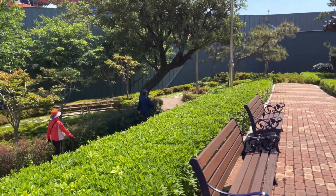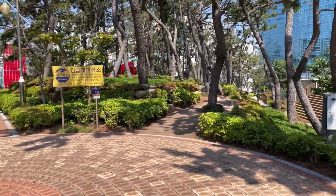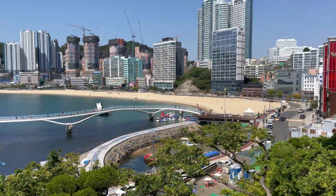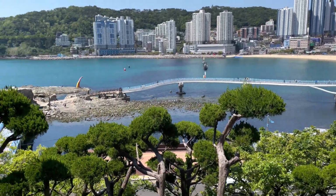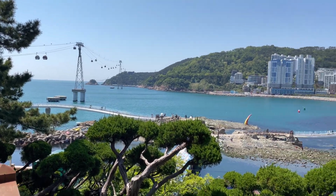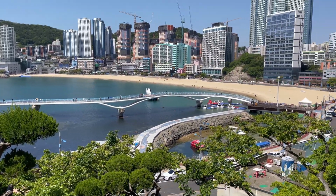Let's have a little Japanese building over there. You can see the cable cars, and they have all these trees. And then over here is the view of the beach. Yeah, this is a really nice view from up here. So you can see the beach, and then there's that cloud walk there. And then you can see the gondola that goes over there. All right, so this is all free to do, to just come up here to look. Let's go over to the beach now and look at the sand.